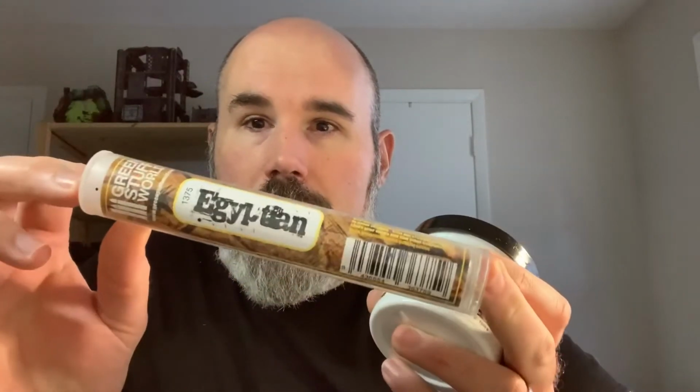So Apoxie Sculpt and the Green Stuff World texture rollers are sort of a combination favorite product here. Green Stuff World has probably close to 24 of these in various themes and sizes, so definitely be sure to check that out. You can get everything from magical runes to the Egyptian one, to flagstones, to all kinds of awesome textures. And they're pretty cool.